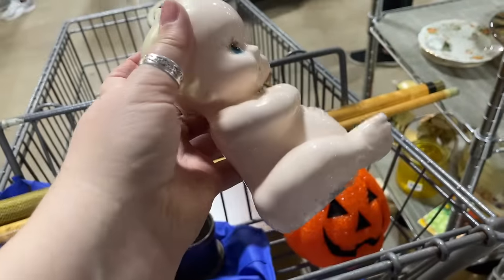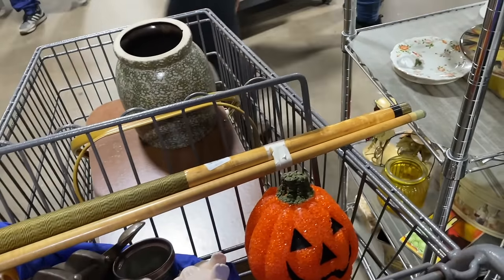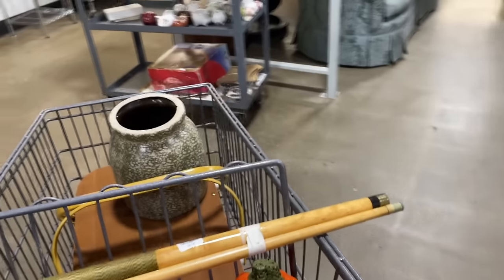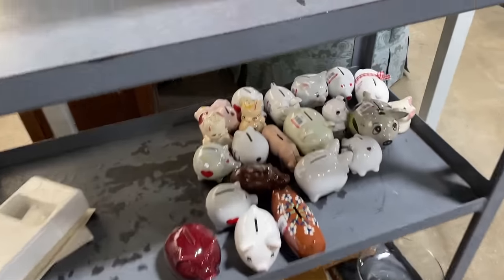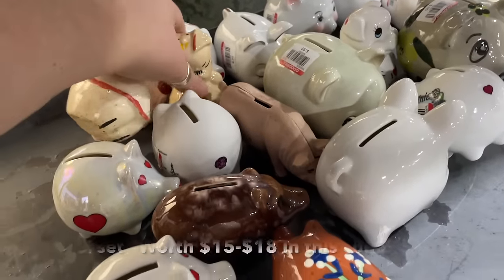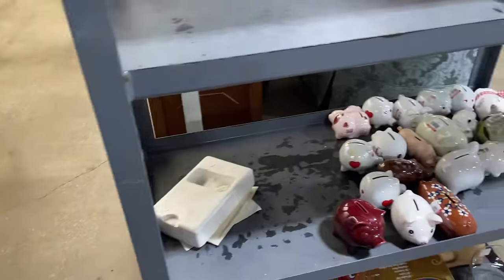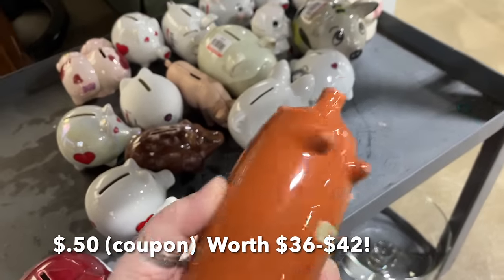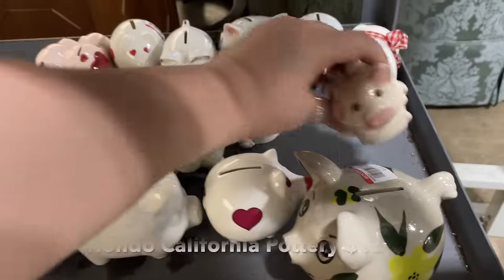It's kind of cute. All right, I see some things on the card over here that I want to go look at. I see like a whole piggy collection. What is that? My gosh. I see some Shawnee in there we're going to grab. This is kind of cool. 75 cents. Oh my gosh. That also looks like it might be Shawnee.